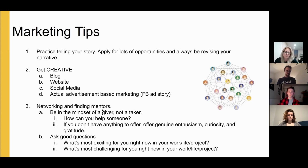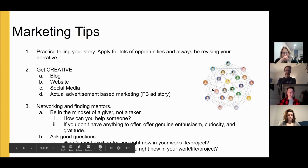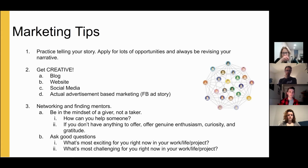And then also networking, which is a buzzword, obviously. So I think a couple really good ways to think about networking is to make sure that when you do have an opportunity to meet someone professionally, to be in the mindset of a giver instead of a taker. So how can you help that person? If you can't really offer them anything, just offer them curiosity and enthusiasm and a good conversation, and do so in a genuine way. There's always some good questions you can ask, like asking about what's interesting in their work or what's difficult in their work. Those are always good go-to things. But again, networking is another good way to get your professional brand out there.